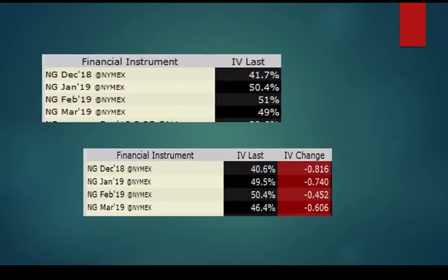Before the number, we had vols of 41.7 in December, 50.5 or so in January. And those came off about a point after the number. And I think maybe the market started selling off a little bit right before I came on. But for the most part, the outright contracts weren't moving very much. So definitely people are using implied vol as their bull-bear sentiment, the same way that they're using the spreads. And I don't know, do you think, Mike, is that something that's pretty common that you've seen?